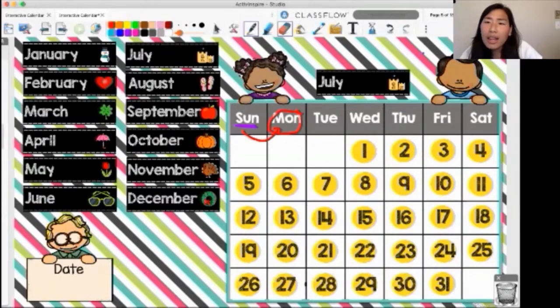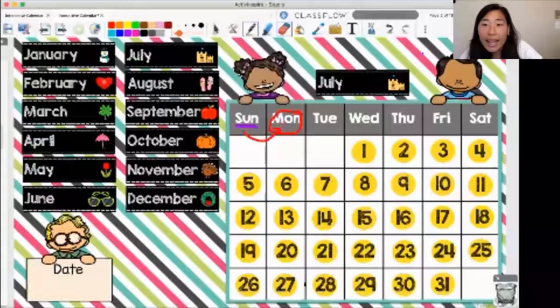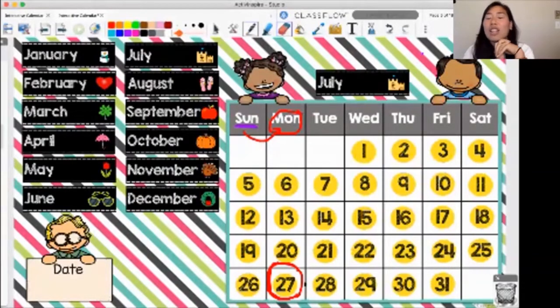I don't know if you remember what specific number of July we are in, but if you just follow Monday down on our calendar, it will lead us all the way to the last Monday of July. Does anyone know what number that is? 27. Nice job. A 2 and a 7. So we are on the 27th day of July. Our full date is Monday, July 27th.